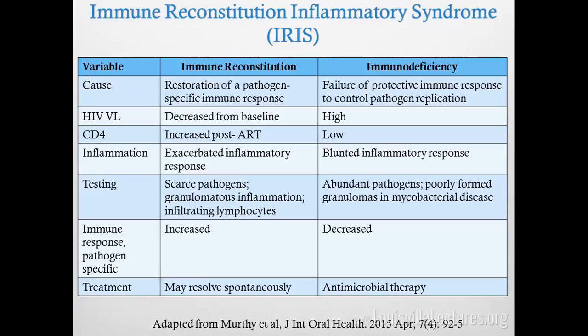So how do you tell these apart? First of all, immune reconstitution is restoration of a pathogen-specific immune response. When you have immune deficiencies, basically you don't have a protective immune response. The viral load in immune reconstitution should have gone down from baseline, whereas if it's an immune deficiency state with an infection, it should be high. And the opposite for the CD4: it should be increased after ART, whereas it will still be low in immune deficient states. Inflammation is exacerbated in immune reconstitution, whereas it's blunted when you're just immune deficient.